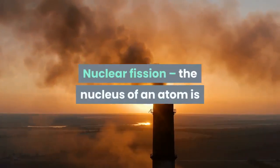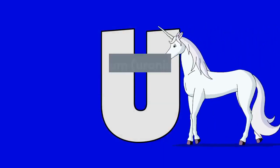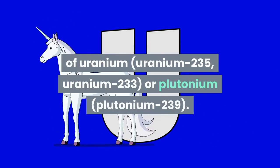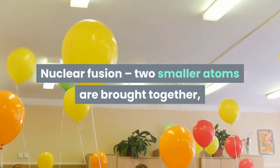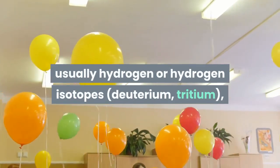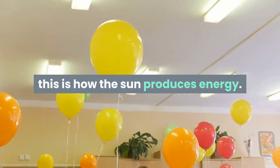Nuclear fission. The nucleus of an atom is split into two smaller fragments by a neutron. This method usually involves isotopes of uranium, uranium-235, uranium-233, or plutonium, plutonium-239. Nuclear fusion. Two smaller atoms are brought together, usually hydrogen or hydrogen isotopes, deuterium, tritium, to form a larger one, helium isotopes. This is how the sun produces energy.